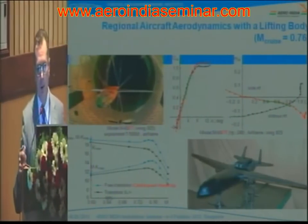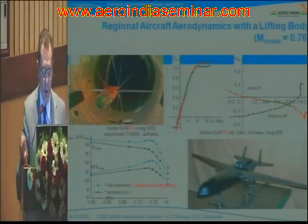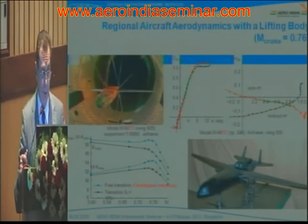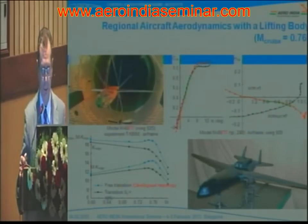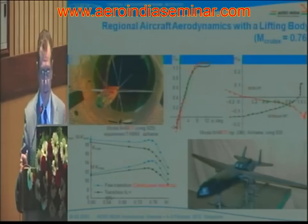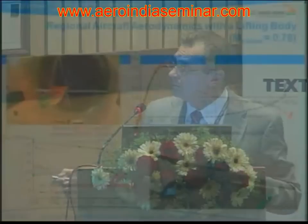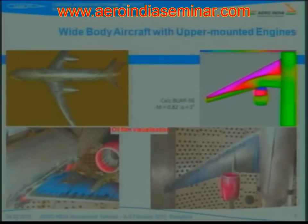And here you see an aircraft with a so-called lifting body, so it's not a circular section fuselage, but a flat one, providing some extra lift. And the configuration with a straight wing, actually it's a configuration for the regional aircraft, and the engine mounted on the top, on the upper surface of the fuselage in order to make a noise screening effect, and other details that really make this approach quite attractive. And due to the lifting body, we got some lift and drag improvement, the blue line, aerodynamics improvement.